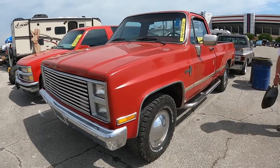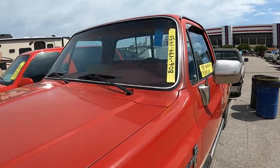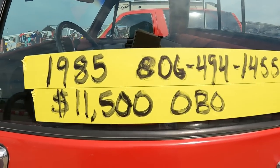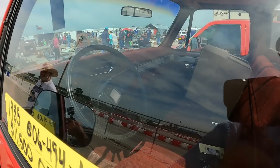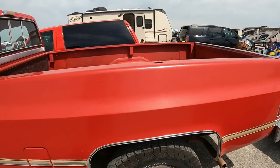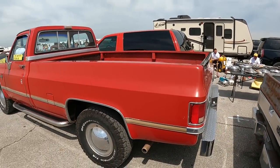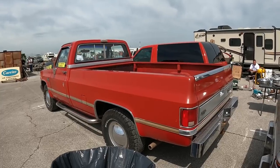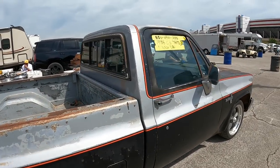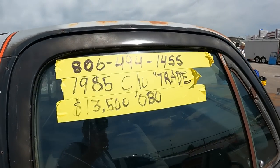I don't know if these were the ones at Conroe or not, but they've had some that look just like these at Conroe, about the same price. It's nice. Red on red. Three-quarter ton long bed. Short bed half ton. 13.5 on this one.